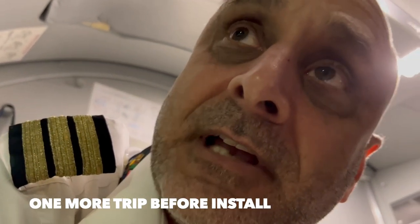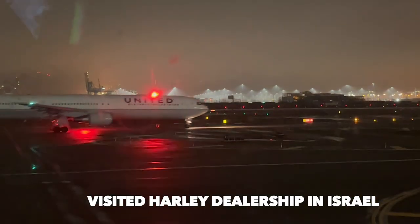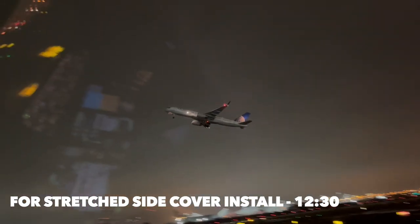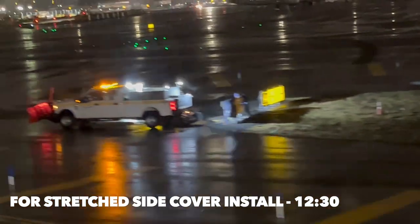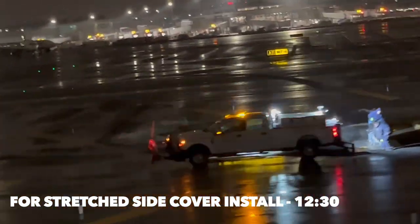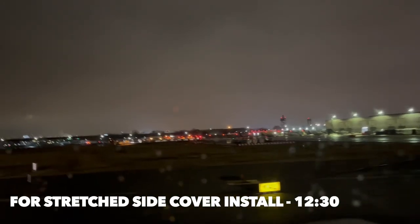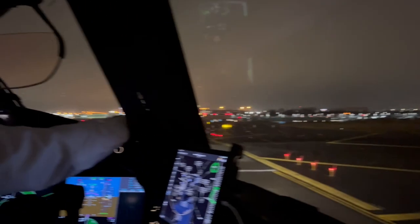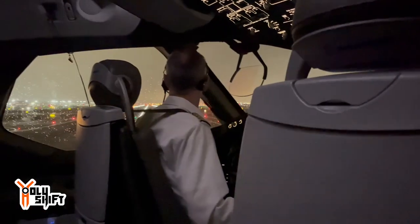Getting ready for the flight. I have the second shift. Hello, there are 26 heavy runway 4 left out. Takeoff.